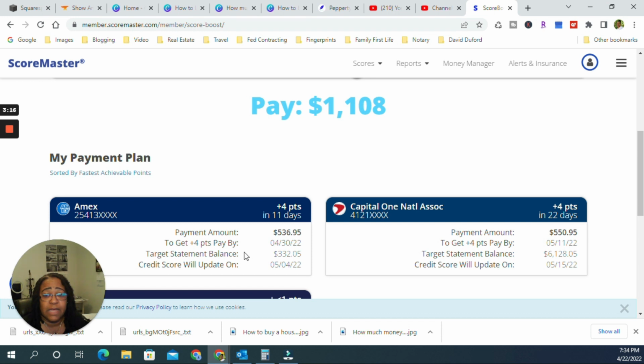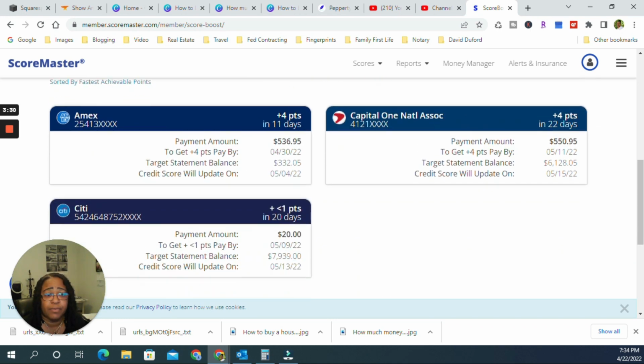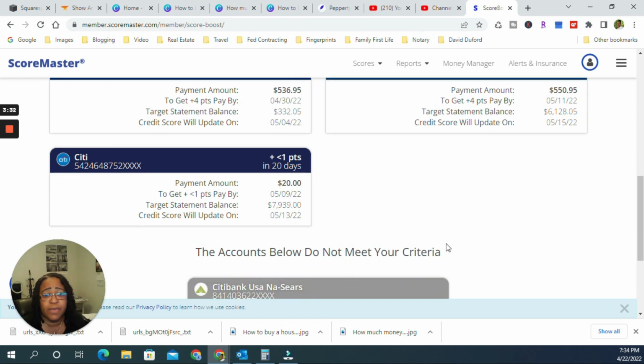What I like about it is it shows you what day to pay it on. Don't pay it on the statement date or the due date. It's telling you to pay it on April the 30th, and that's where you get the 4 points. Same thing with this one over here with Capital One, and Citibank.